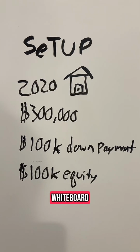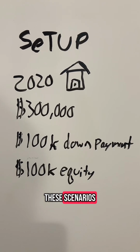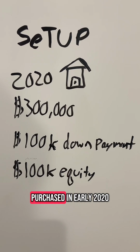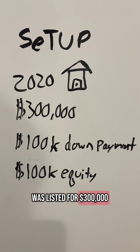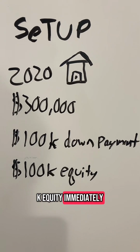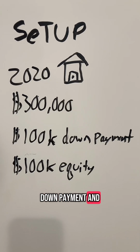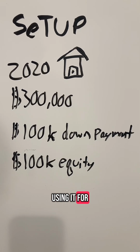Back to the whiteboard. All right, so first, the setup of all of these scenarios. Remember, we are the proud new owners of a house that we purchased in early 2020. The house price was listed for $300,000. We had a $100,000 down payment, so that means we have $100K equity immediately in the home. I'm only including that $100K down payment and $100K equity item because we'll be using it for some scenarios.